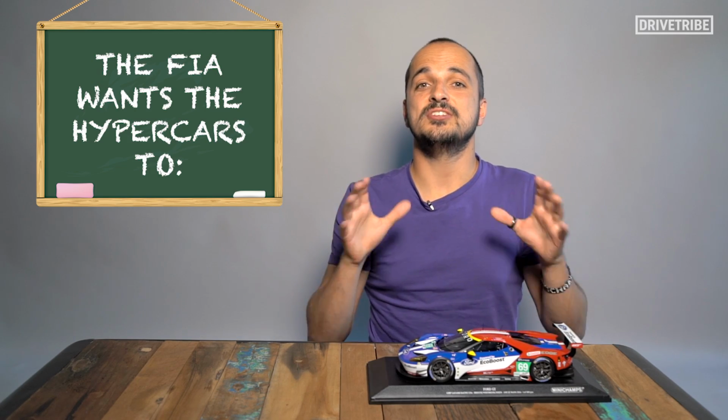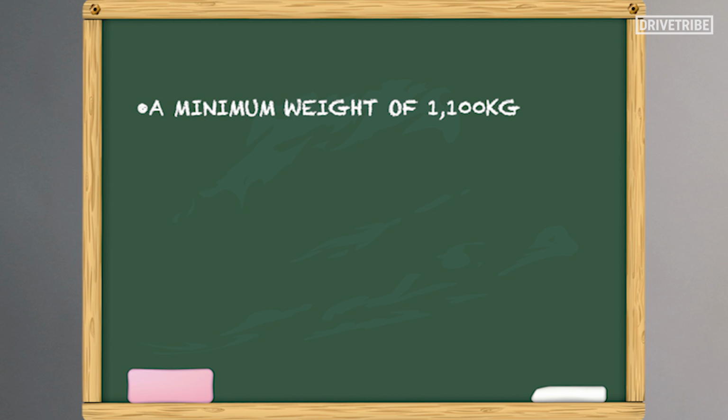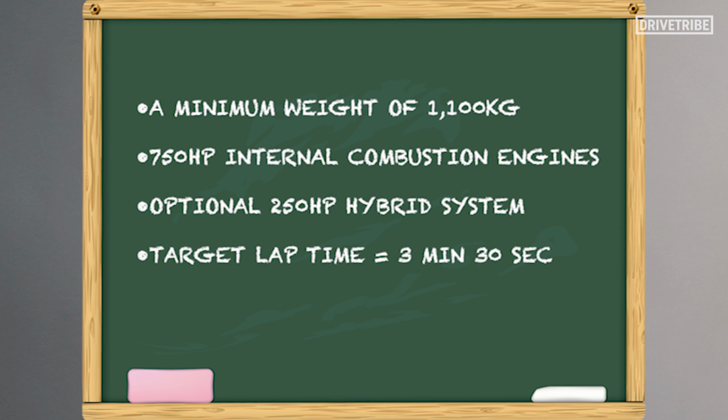The FIA wants these new hypercars to have a minimum of a 1,100 kilogram curb weight, 750 horsepower internal combustion engines, and they have the option of 250 horsepower hybrid systems, with the hybrid cars being slightly restricted so that the non-hybrid cars can compete. The target lap time is a 3:30 around Le Mans, which sits just under the current LMP2 cars.